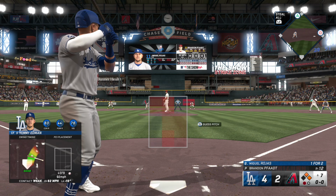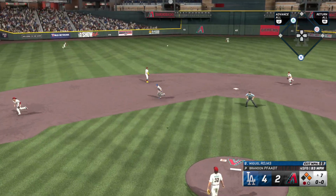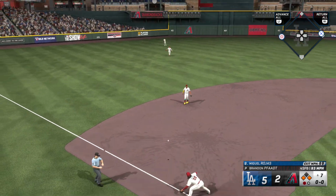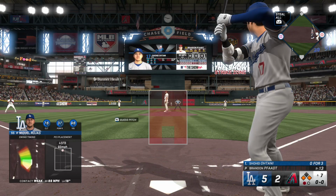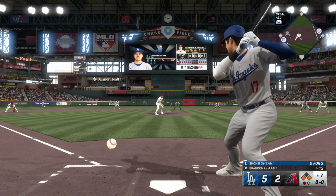1 for 2. Line drive, base hit. Smith rounds third, headed for the plate. Here comes the throw. Not in time. He's safe as a run scores on the play. Now he clearly didn't catch that one on the big part of the bat. Just kind of muscled it out there. And on the mound, it can be pretty frustrating for a pitcher, but you just kind of have to expect those to drop in there sometimes.